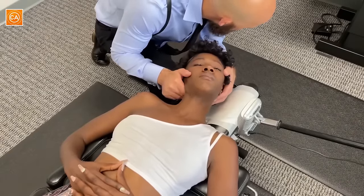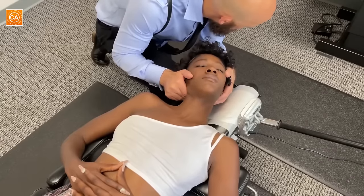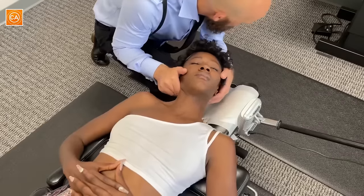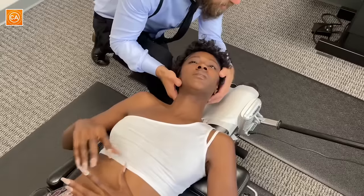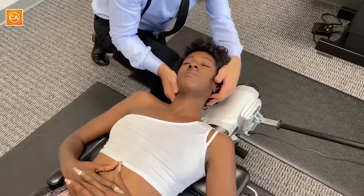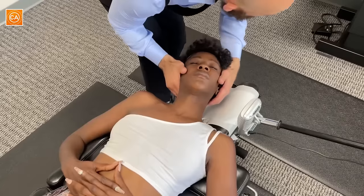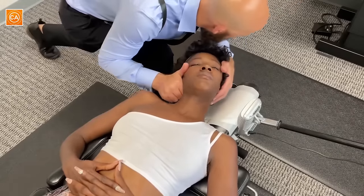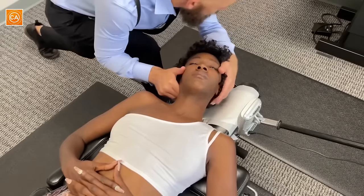A little bit in the middle there, but mostly here too. Where do you feel it more? Here, or here? Definitely higher, I think. Okay. All right, we're going to adjust C2 on the right. Nice and gentle breathing, just like the other one. Following your breath. Good. One more breath, we'll follow this breath out.